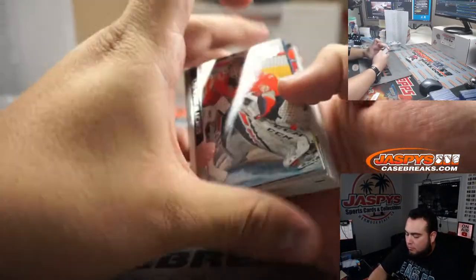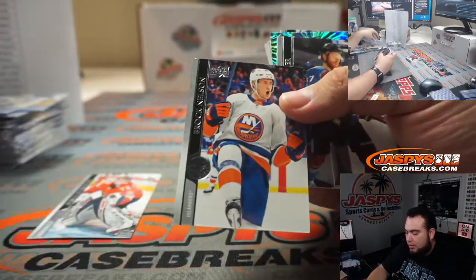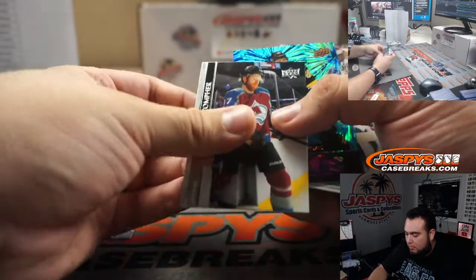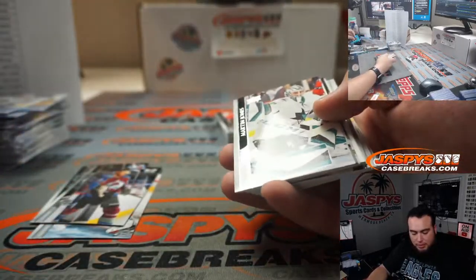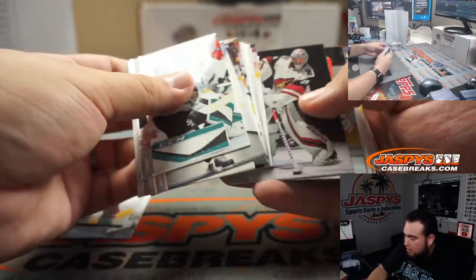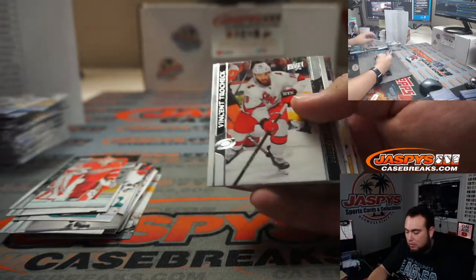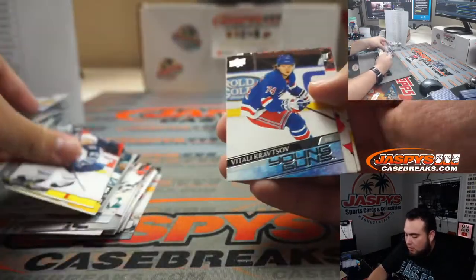Brock Nelson. Maybe that's a sharp pin or something. Pasternak Dazzlers. So this box has been a little rough because a lot of the cards have been stuck to each other. Jaden Schwartz. We got Vitaly.